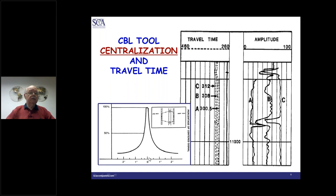What happens if the tool is not centralized? Well, if the tool is eccentralized by 1/4 of an inch, you see that according to this chart, we have lost 50% of our signal. Clearly, if we lose 50% of the signal, we don't know what we're measuring. To give you another little point to think about here, 1/8 of an inch eccentralization is going to lose about 1/3 of the signal. So the bond logs typically have to be centralized within at least 1/8 of an inch to the center of the casing, and that's true whether this casing is vertical or deviated.